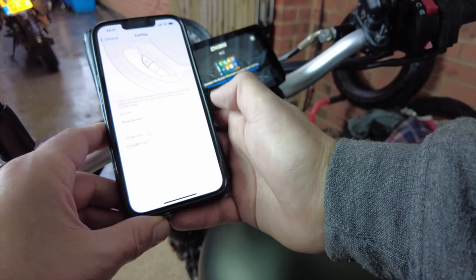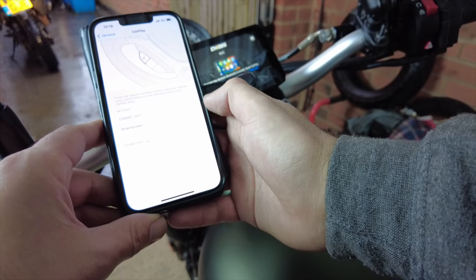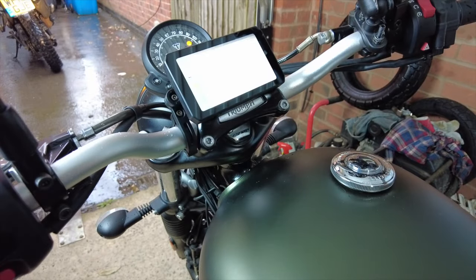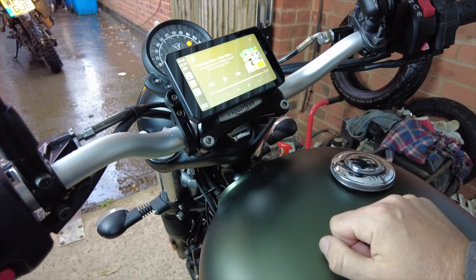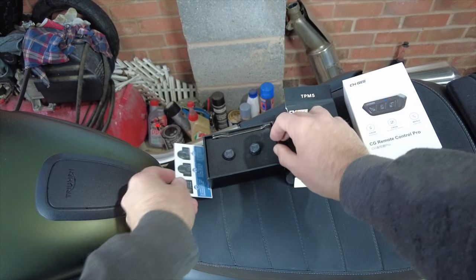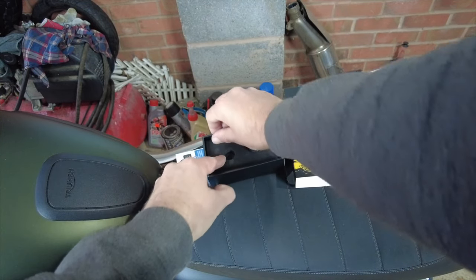Plus, you've obviously got Apple CarPlay. That's super easy to connect as well. Go onto the app, select your AIO-5, and it will connect really quickly, straight away, and you're in. Next is the additional accessories. I've got these tire pressure monitors.